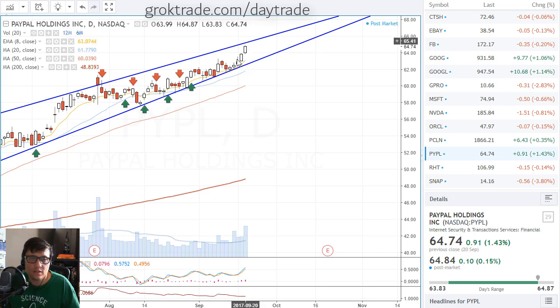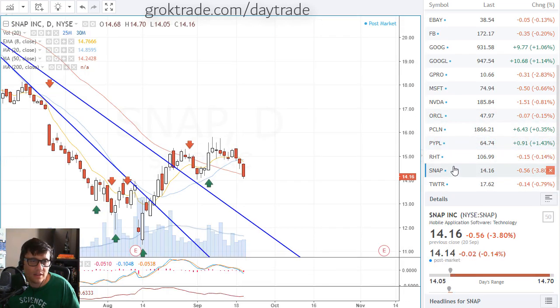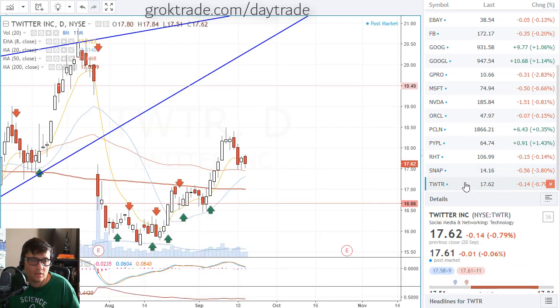Nearing resistance. Have a buy on that one back here, and it's gone up quite a bit. Snap down 3.8%. Boom. There's my sell. Don't want any part of that now. That is gone. Twitter down. I'm going to stay with my buy on Twitter.